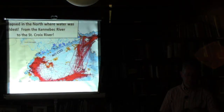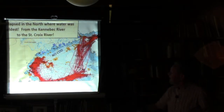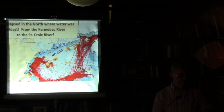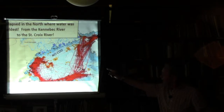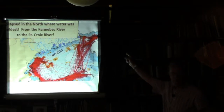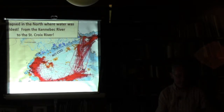Here's what it looked like in 2007 after an extensive American and Canadian study that tagged 110,000 codfish and retrieved tags for two to three years. No cod from basically the Kennebec River in the west all the way to the edge of the Bay of Fundy and the St. Croix River. What's going on?